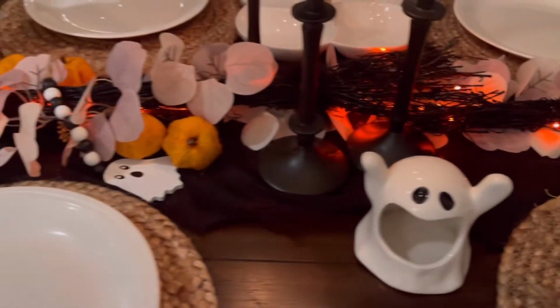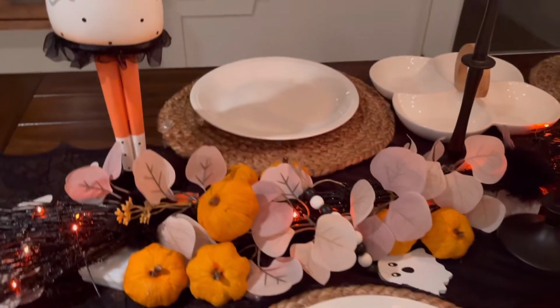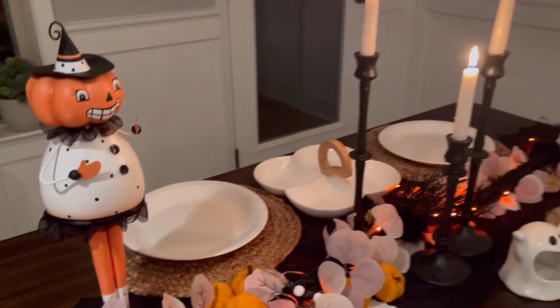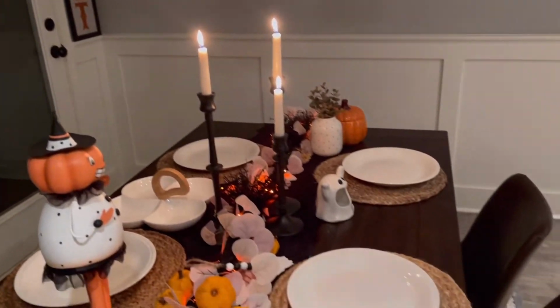I am going to show you my coffee bar that I ended up doing. It's been a couple days since this video, but I had to move everything around and get it done so you guys could see.